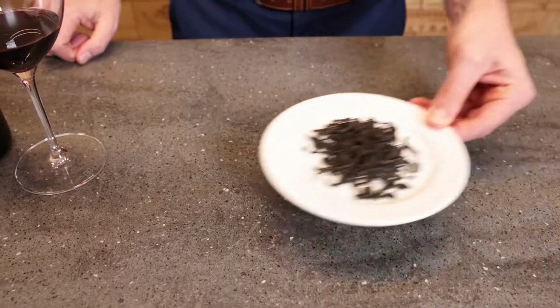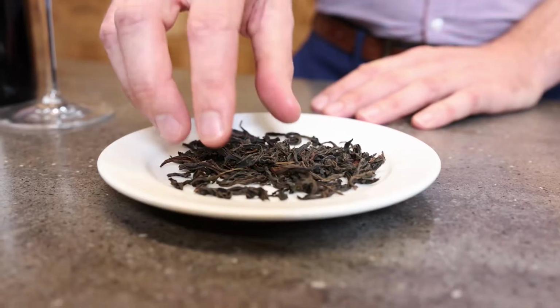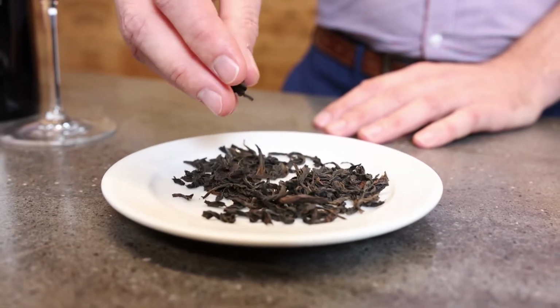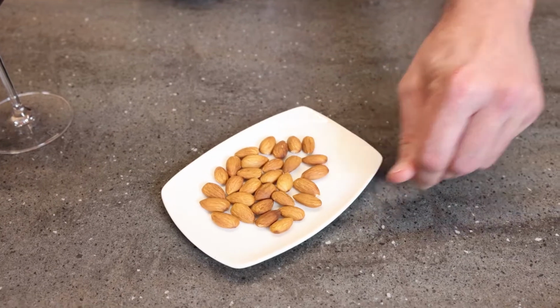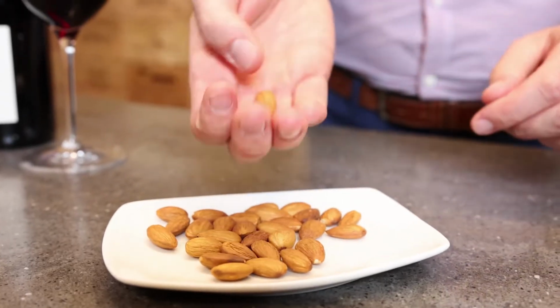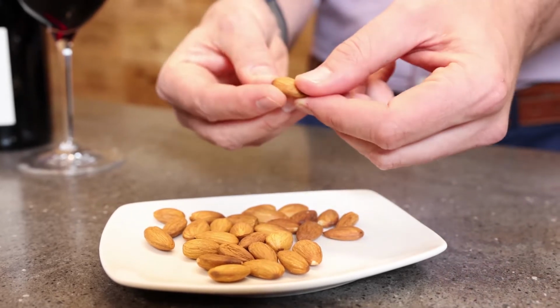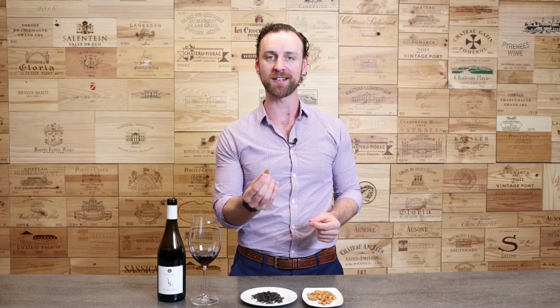Some examples of tannin that you can find in your everyday life are things like tea. For anyone who's left black tea to steep for a long time, you'll be able to taste those tannins pretty clearly. And a lot of nuts and seeds have naturally occurring tannins in their skins. So if you ever are interested in tasting what tannins really taste like, you can just chew the skin of the almond. It will really give you a clear picture of what tannin is.